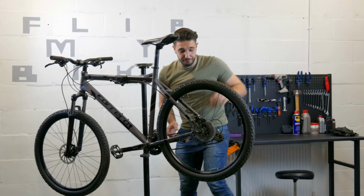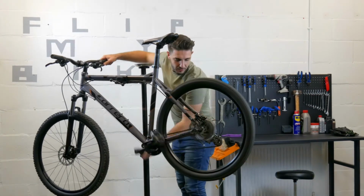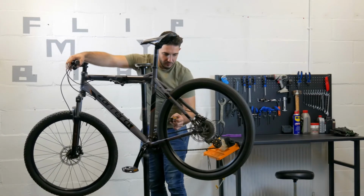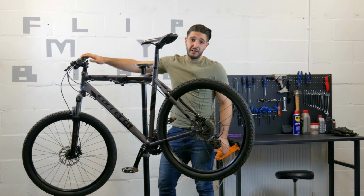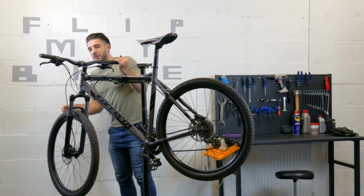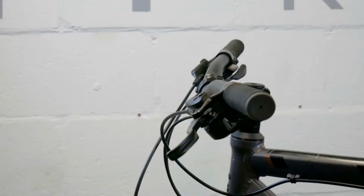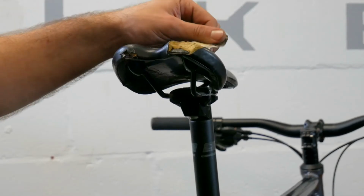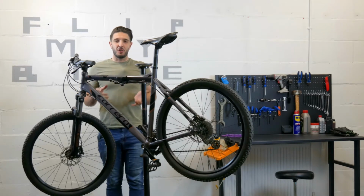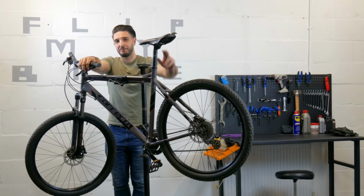Bottom bracket looks fine. Wheels are pretty straight. Let's check the gears. Gears seem to work fine, they just need a slight adjustment. To me, everything else on the bike looks fine, apart obviously from the front brake. Also, we'll change the saddle, but that's an easy fix. So let's do that. Let's first, of course, do our brake, and then we'll carry on replacing the saddle.